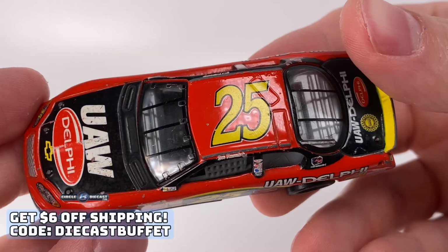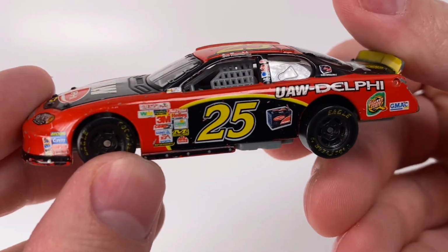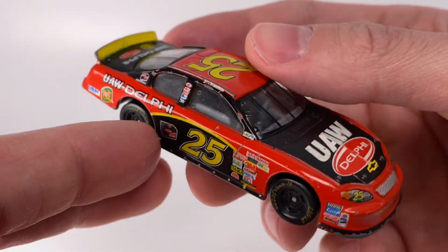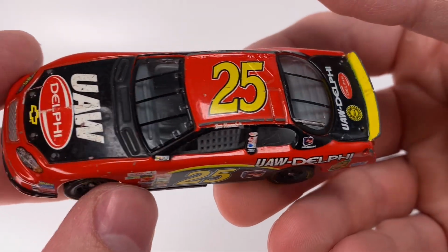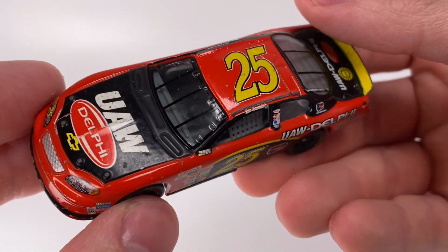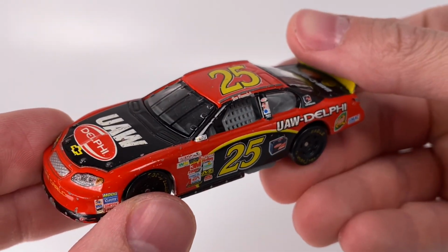And this is a car that I have had for, well, let's just say about 22 years now. And it's kind of getting a little bit uncommon, to be honest with you. This was one of the final paint schemes before Brian Vickers took over, which I actually want to say Vickers drove this car in late 2003. The 25 car for Hendrick Motorsports, let's just keep it real.